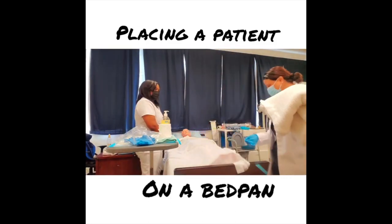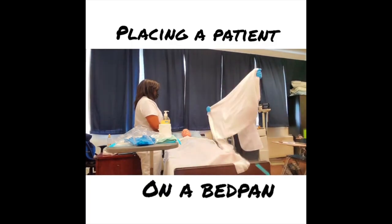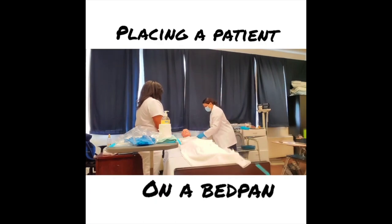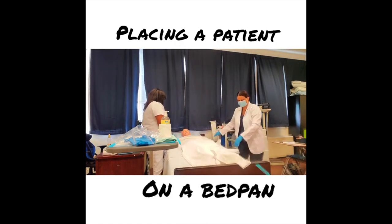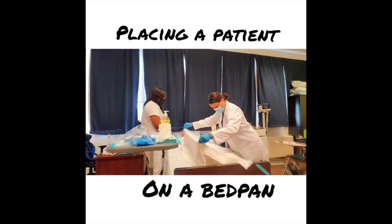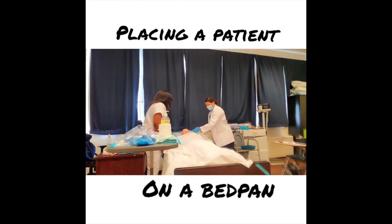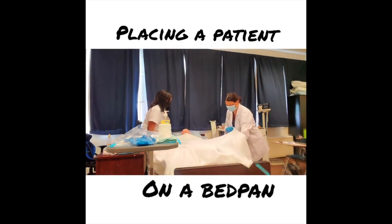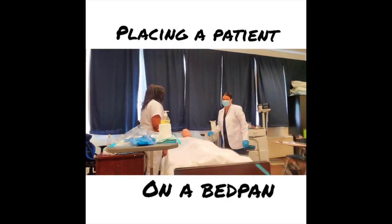I'm going to grab my privacy blanket. I'm going to ask Mrs. Jones, can you please hold on top of this sheet here, please? Thank you so much. I ask my patient to hold this one here, so I am going to fan fold the other sheet down. Thank you so much. Okay. Patient has her privacy blanket.